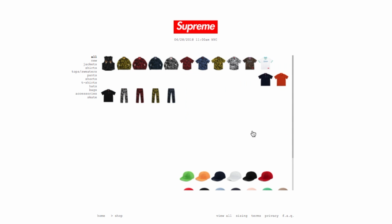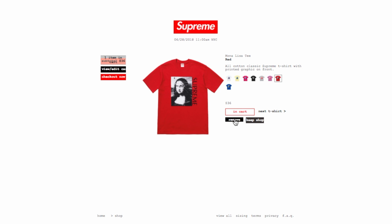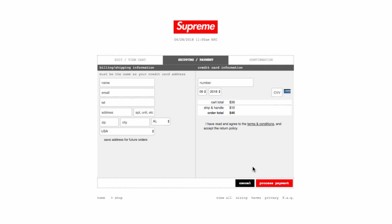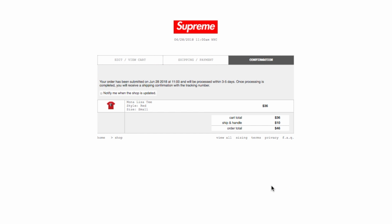So the website's about to turn. Here it is, it's turned. Oh snap, it's under. Click the red, add to cart, small is default, checkout now, autofill, process payment. And I copped the tee.